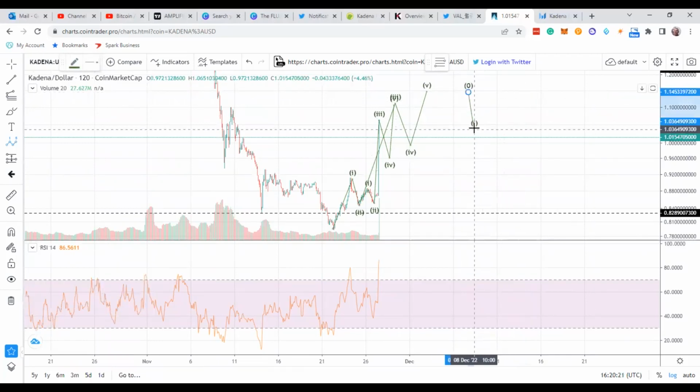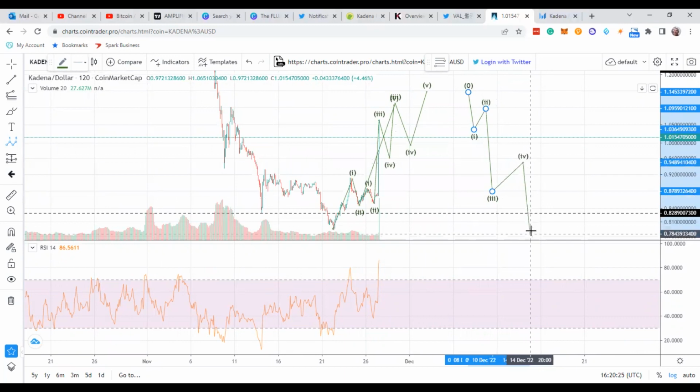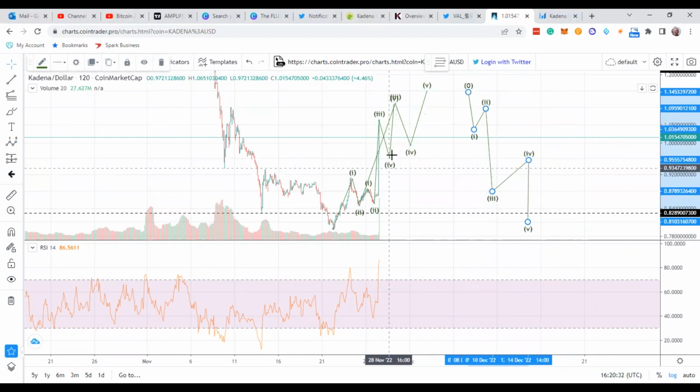So Bitcoin is like this, right? It came down into a third, real aggressive third. Now it's in this fourth, possibly. I'm just saying as an example, and it's going to go down fifth. So Bitcoin technically is in an uptrend right now in this correction. And Kadena could be in here playing around for a little bit.